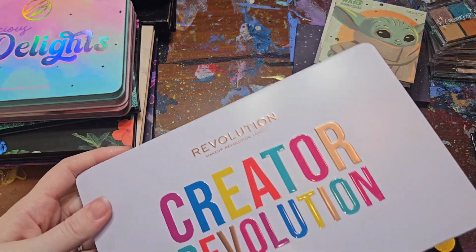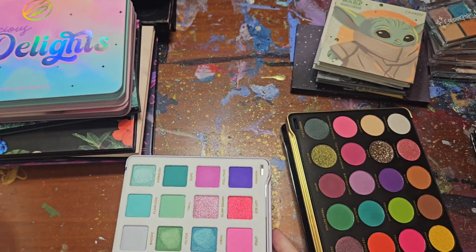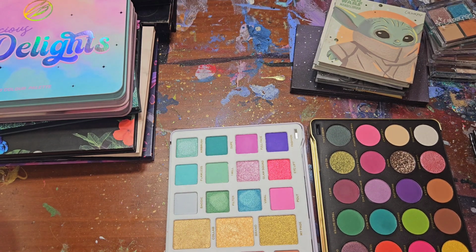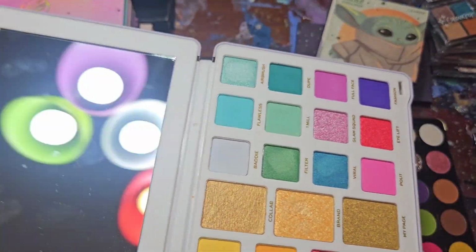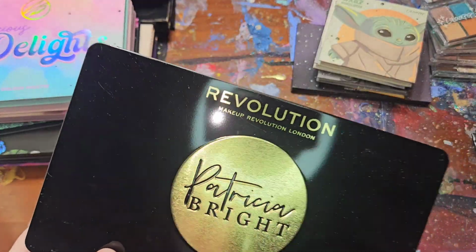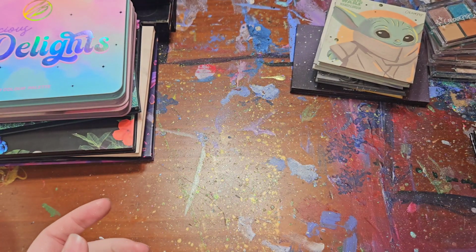And then this is the Creator Revolution palette. These are just fairly big palettes. I don't have a lot of space, and I have a lot of big, colorful palettes. So I don't know. I think my sister will like these, and so I think I'm going to go ahead and get rid of these and give them to my sister, just because I think that's the decision I'm making. So I'm going to declutter both of those as well.